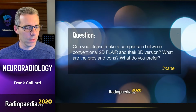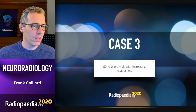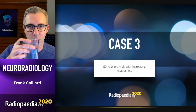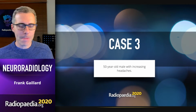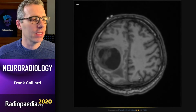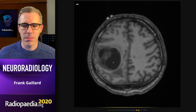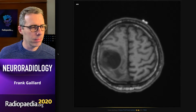Case 3. 50-year-old male with increasing headaches. Now this one's a long one, so a glass of water instead of whiskey. So a very subtle lesion in this one, a great big lump, cystic component, solid component, edema.